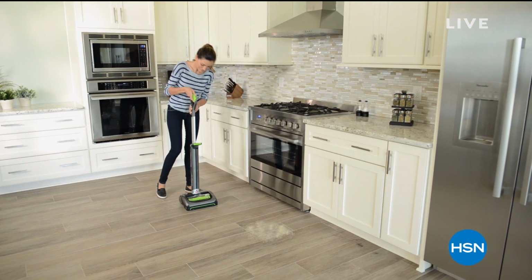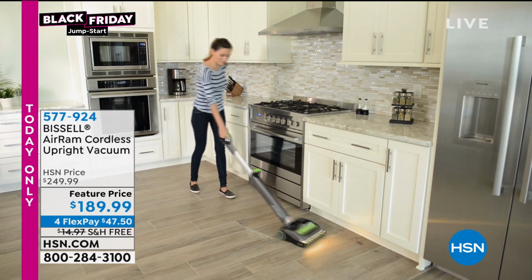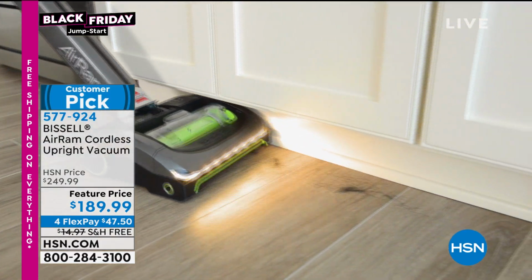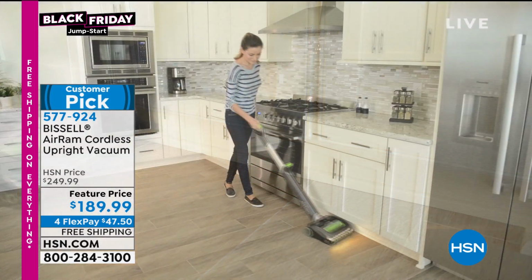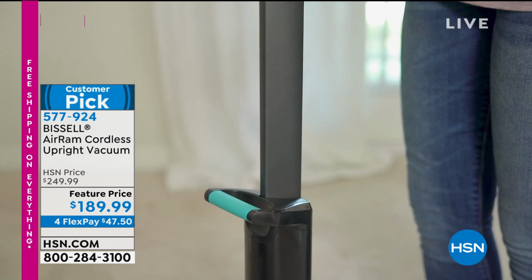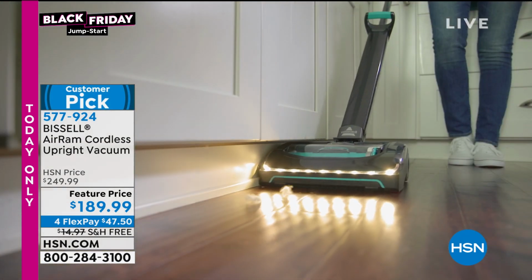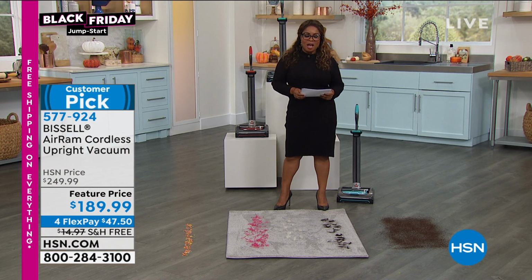Well, we absolutely love the Bissell Air Ram. It's cordless. It's an upright vacuum that performs like your heavier vacs, but this one weighs under 8 pounds. For every day, even to get to those hard to reach places, if you want a reliable vacuum cleaner that's simple and easy to store away, that allows you to enjoy the luxury of those carpet lines, this is the vacuum that you want. This is a great reorder. It's just back in stock for the weekend.